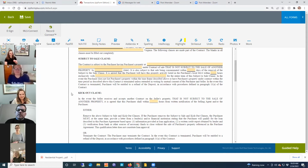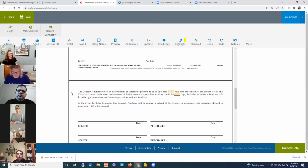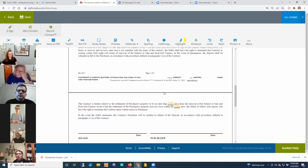Because what the kick-out does is it says, okay, the house we want to buy, yes, we have a contract on it, but we can be kicked out. And let me tell you how we could be kicked out. Because I'm going to be holding my breath that whole time until we get our house under contract. When we get our house under contract, we're no longer a subject to sale contingency because we sold it. Now we're going to replace that with a subject to consummation clause, which is the very same form. The second page has the subject to consummation section.